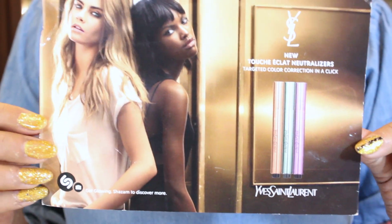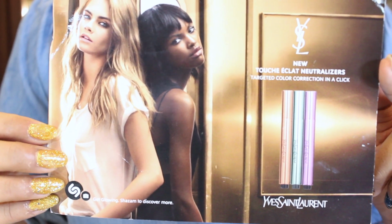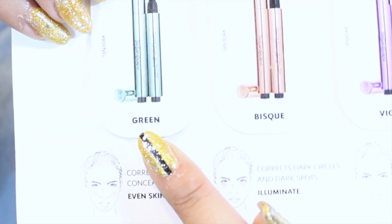Hey everyone, so today I'm going to use these new YSL TOUCHE ÉCLAT corrector pens. They are called neutralizers, and I'm using this color green to correct my red spots. As you can see here, I have a lot.